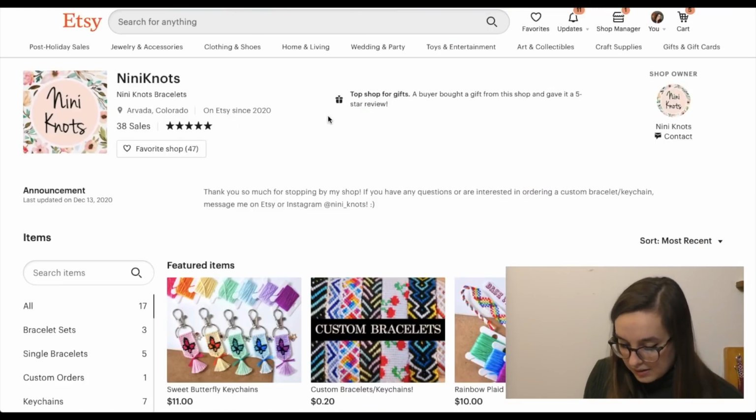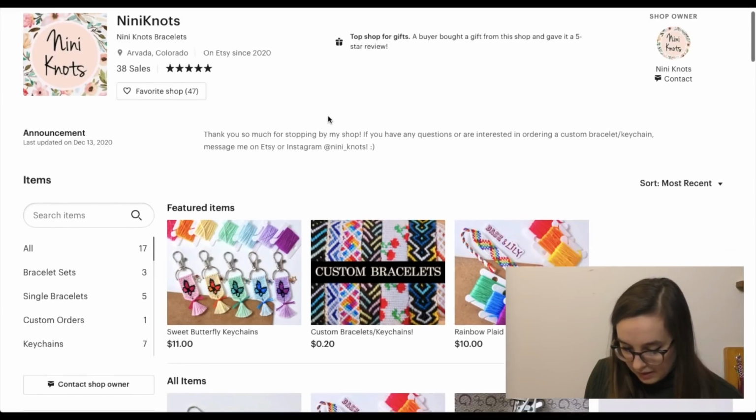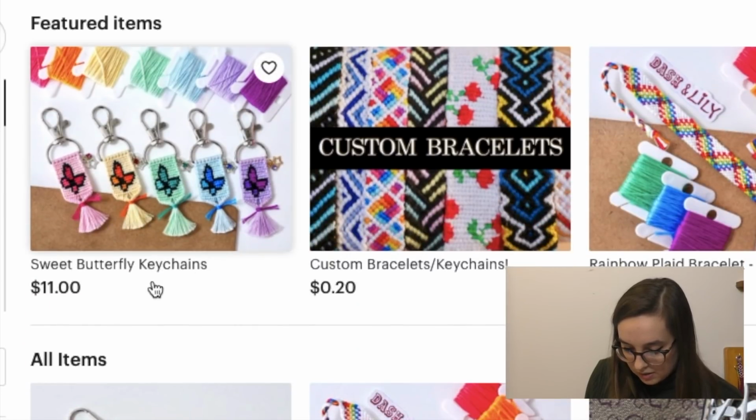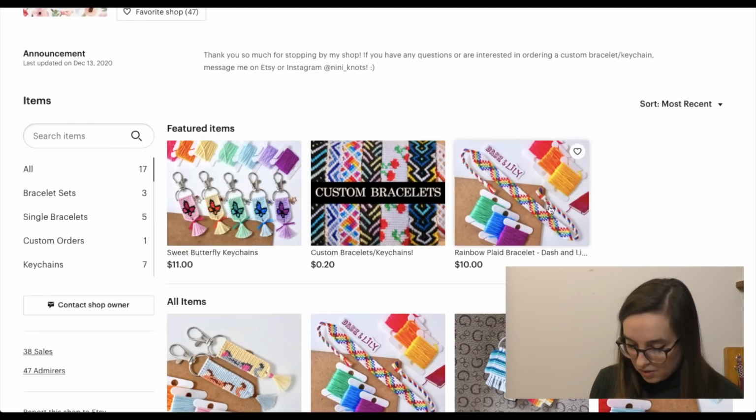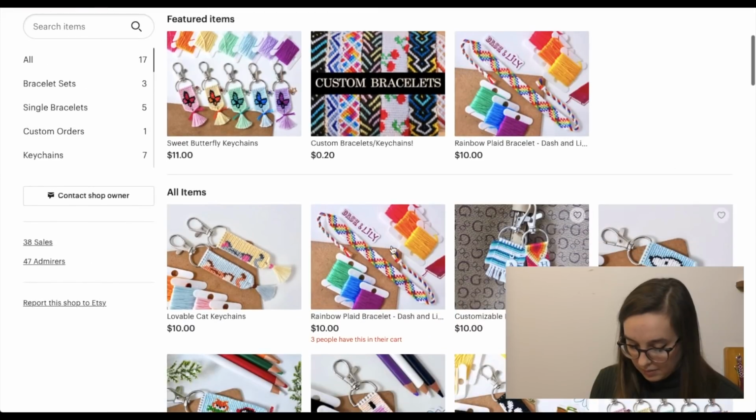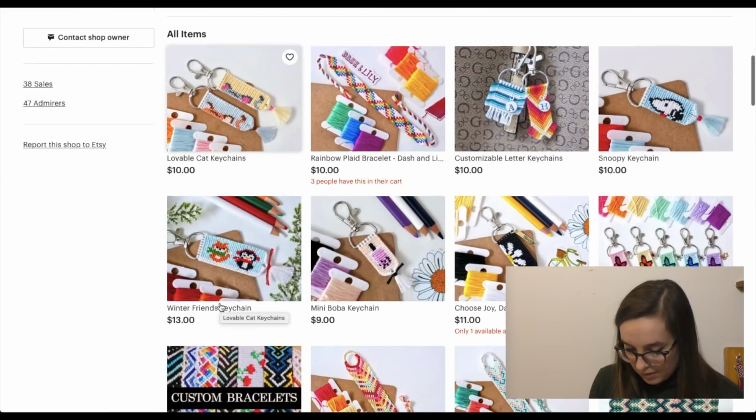Next is Nene Knots. I love this shop already. I love these butterfly keychains. These look really cute. I think I've seen this picture on Instagram actually, but I love the pastels and I love how they're all lined up and they each have their corresponding pastel bobbins. I love the rainbow plaid bracelet also. I like how you've set up the different bobbins with the different strings, but I really, really like these.